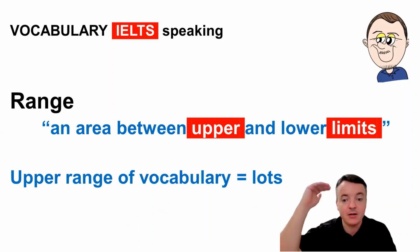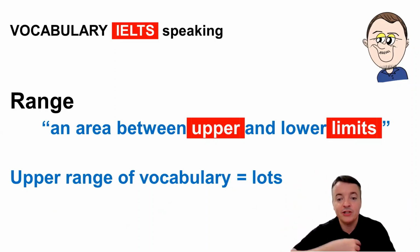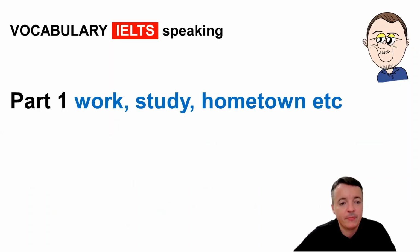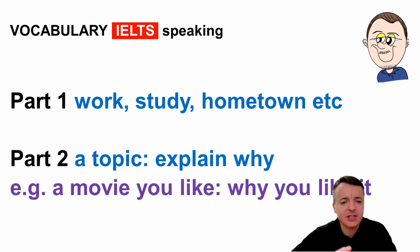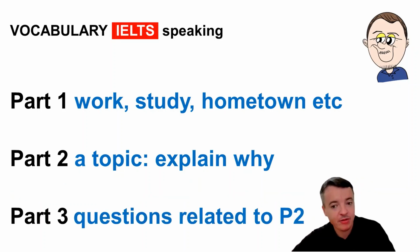So we want to have the upper limits. To get a good score, you need to use lots of vocabulary, as much as you can. For example, in part one, you have to talk about work, study, hometown, sports, etc. It's everyday topics. Part two, you're given a topic and you have to explain why. For example, please describe a movie you like, and then say where did you see it? When did you see it? And why you like it. And then part three, questions related to part two.